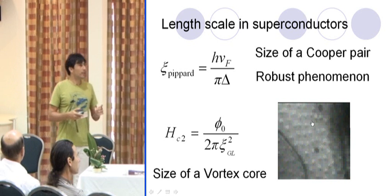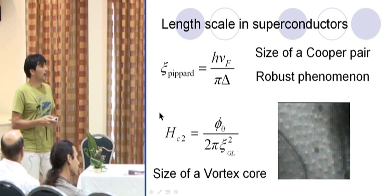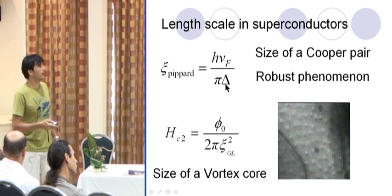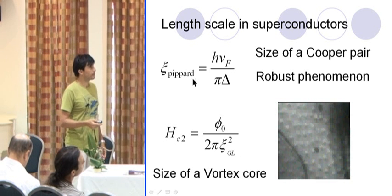So when these vortices touch each other, you break superconductivity, and this is HC2, the upper critical field. So when we measure the upper critical field, we measure this length scale. And when we measure delta, the superconducting gap, we measure this length scale.